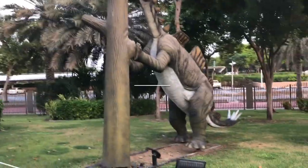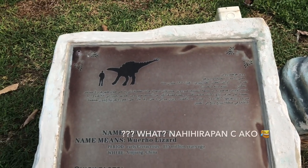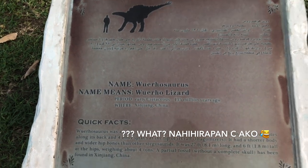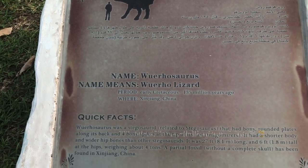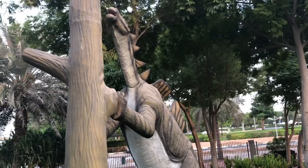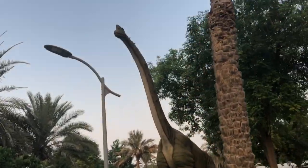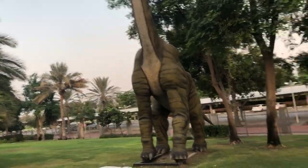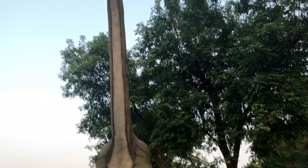Okay, moving on, what is this? Come on, Kourtney. Wow, very long neck. It's not the same as the other one there. Yeah, they're just like the same species. It's like that's the other one there as well. Another pine tree.